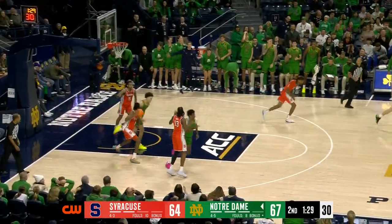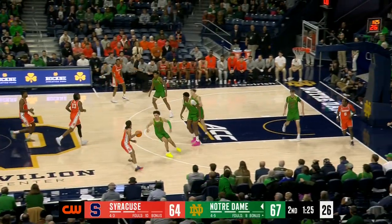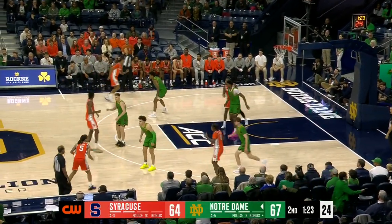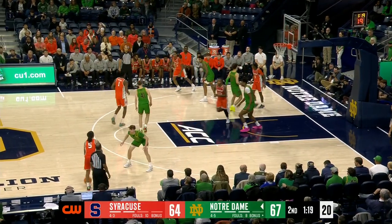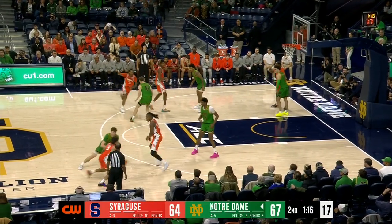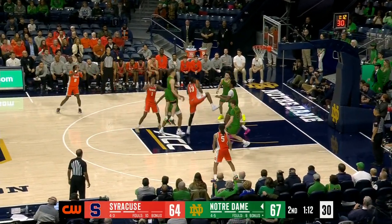Shrewsberry with the left hand. Shrewsberry gets downhill and couldn't finish it. Syracuse is 0 for 7 from beyond the arc. Again, you have to go back to 2014 in a game against Holy Cross at home for a game in which they did not make a 3.